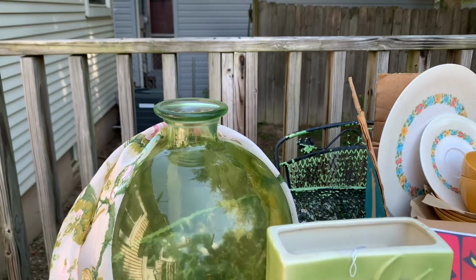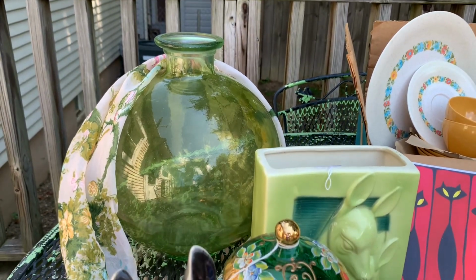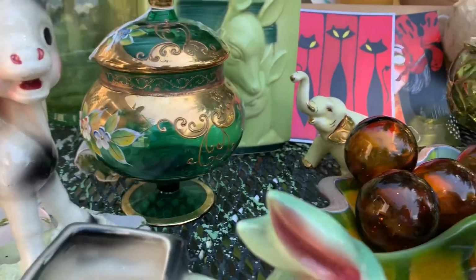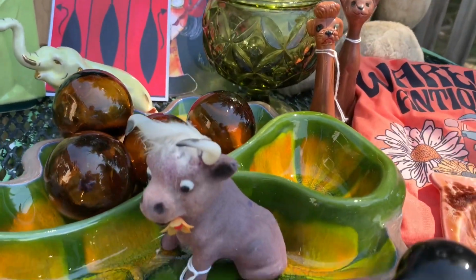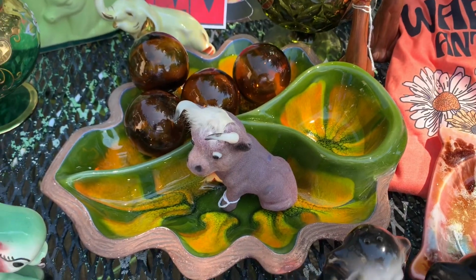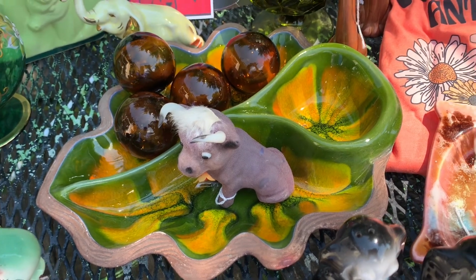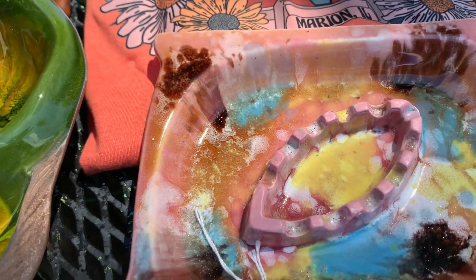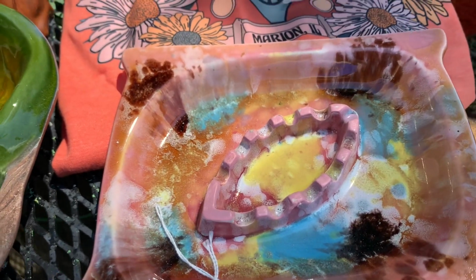I think we're gonna take the big jug to our booth at Lehman's, and of course the little donkey carts. I love the cool ashtray. That might have to go to Lehman's too. So yeah, look at this cool, almost tie-dye looking ashtray. I love that.